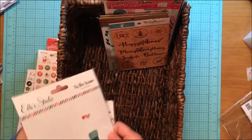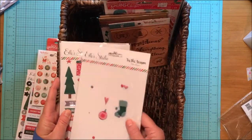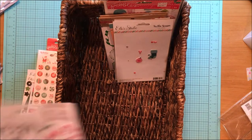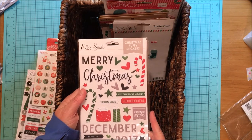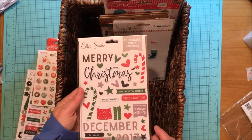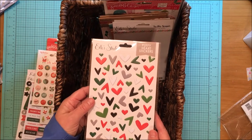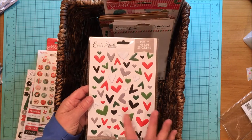So here are the 'Tis the Season puffy stickers, and I did buy a new sheet. I used almost everything from that last sheet, so I bought a new sheet. These were on a good sale, so that's why I bought them. Then this year, Ellie Studio came out with these puffy stickers. So I bought those, and I don't remember if those were in the December Documented or not. Again, just refer to that video. And you can always go on their website, shopellstudio.com. And then this I just got, which are black and gray and green, red and white hearts. So I think those will be a nice addition.